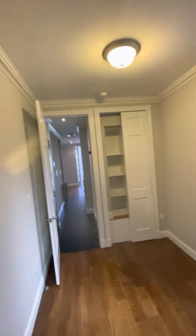Bedroom number 2. I'd say this is a full queen. Same closet setup. Stackable on one side, hanging on the other. At this rate, in September of 2022, this is a great apartment for the money.